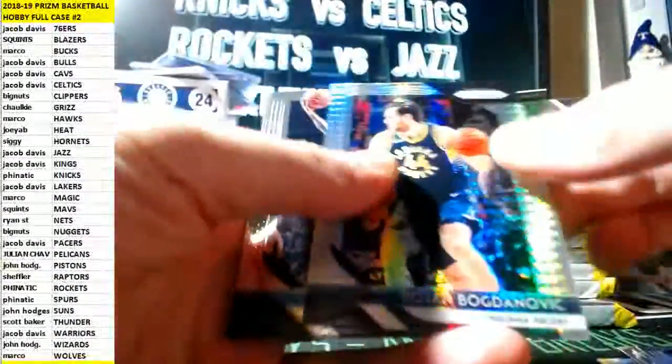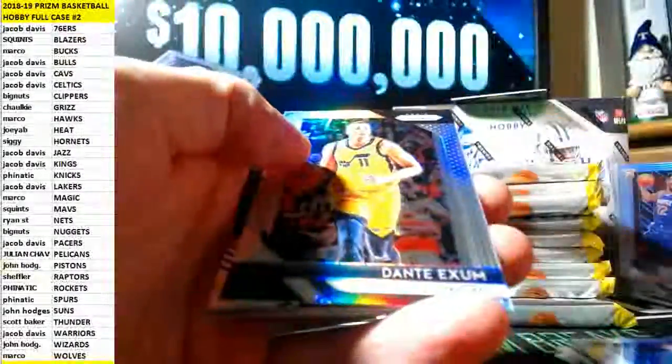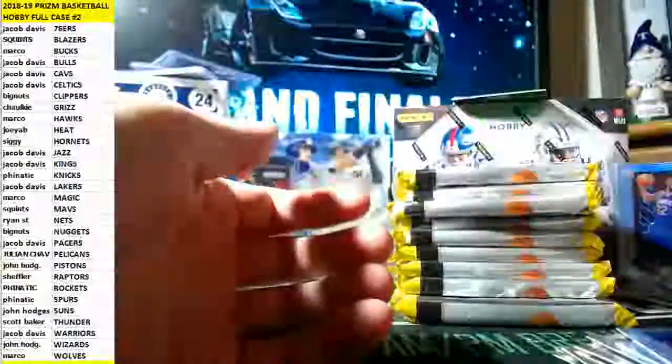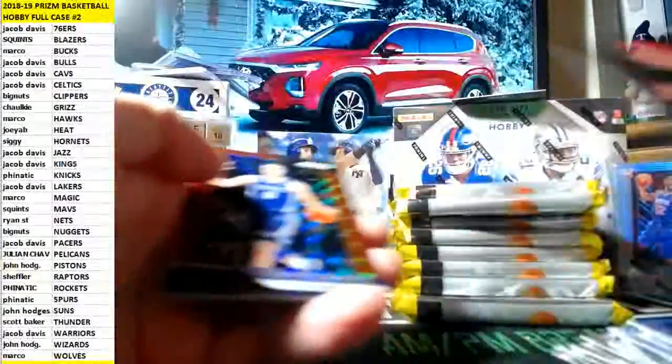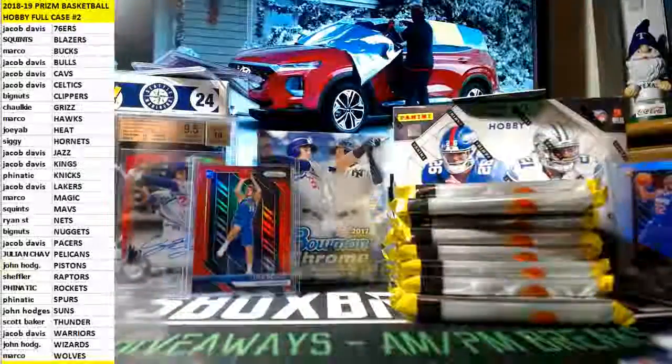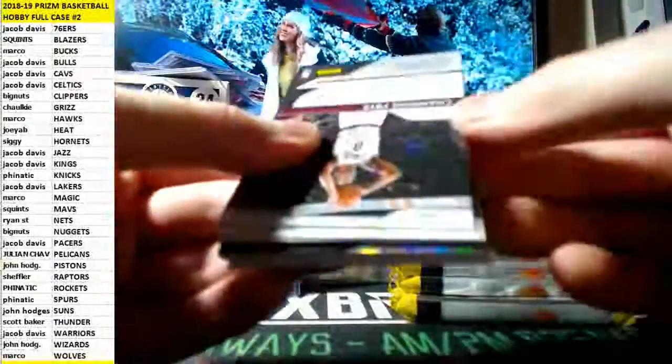All right, boys. Let's see what we get on this one. Bogdanovic. Dante Exum. Paul George. Nice K-Love. Nice Trae Young. Yeah. That's annoying when they do that. Ooh, I think we got a mojo. Look at that. That looks nice and backwards. All right, boys. Good luck in this one.